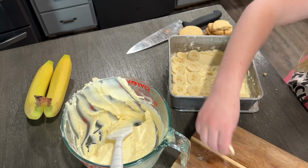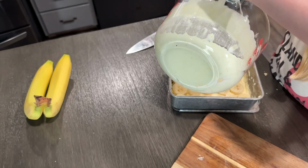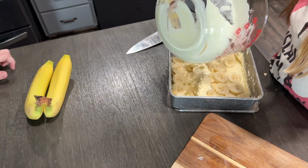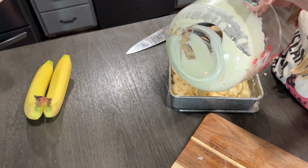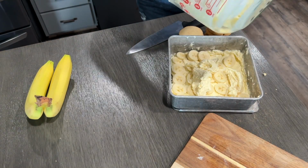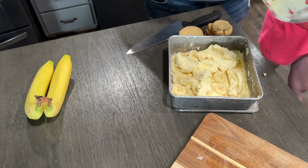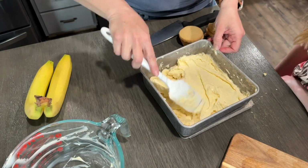Because they got the full banana, there were a lot more banana pieces in their banana pudding, but this keeps it from browning. Then you go ahead and you put the second half of the banana pudding on, dot it around. It makes it easier to spread over the bananas without moving the bananas around. And then you're ready for the next part.